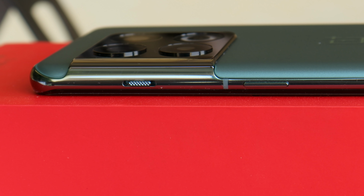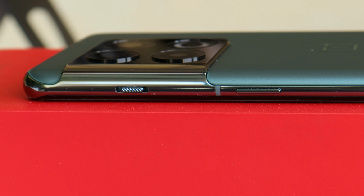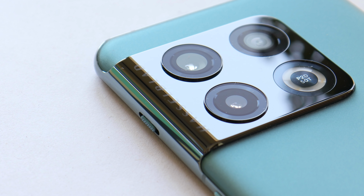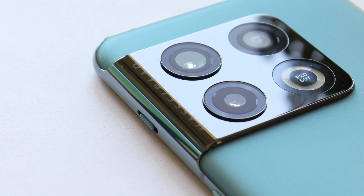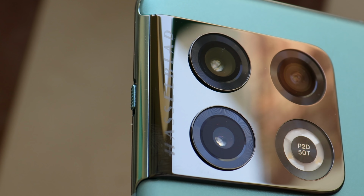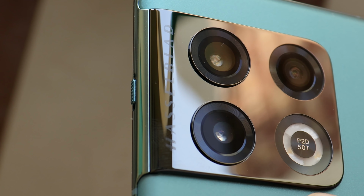It looks very premium. OnePlus tried this approach here too, but I like this special touch from OnePlus, where the side of the glass module is colored according to the aluminum frame color. The camera module is made of ceramic and it's huge, with unnecessary branding like P2D50T. It has Hasselblad branding because this is the second year of their agreement.